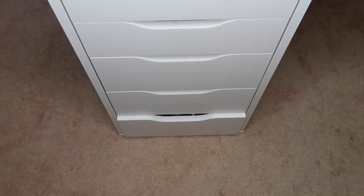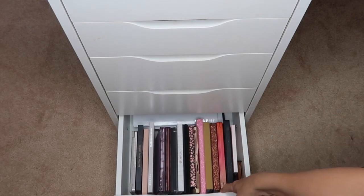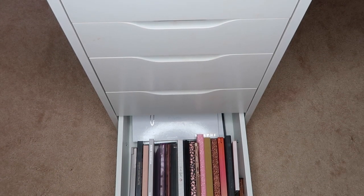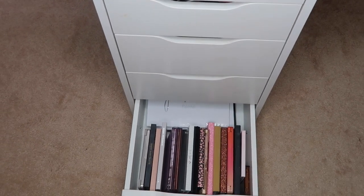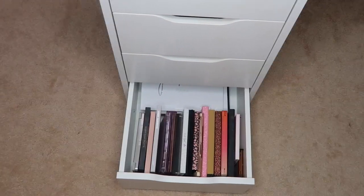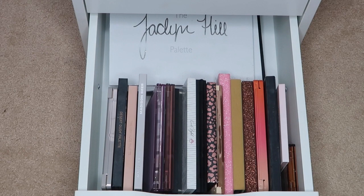Okay guys, so if you have seen my videos in the past, you will know that I keep all of my eyeshadows in this bottom drawer down here. So this is where they all sit. I will try to zoom you guys in and put you at a better angle so you can see them better. But literally this is the Alex 5 drawers and my eyeshadows all sit in the bottom, which is great. So I'm just going to zoom you guys in. Okay, there we go. That is a much better angle.